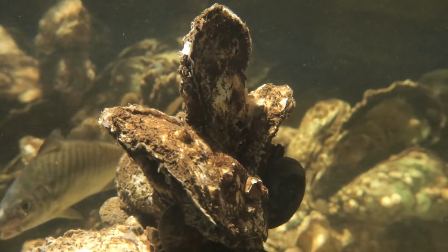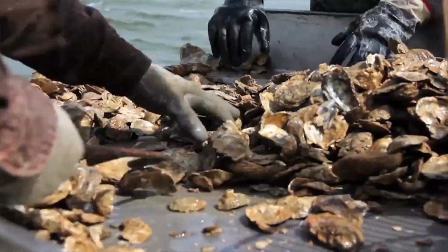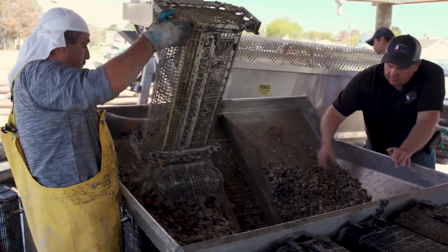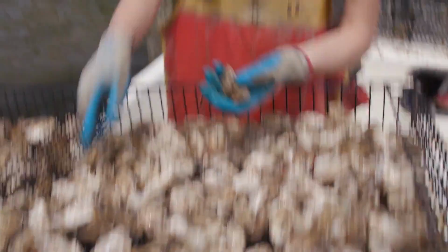In fact, I might have if I waited longer, but I got distracted because this beautiful oyster was in peril. According to NOAA, the harvest of oysters from the Chesapeake Bay and its watershed is about 1% of its historic levels, and that's problematic for a variety of reasons.